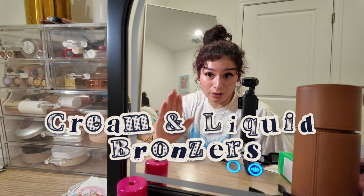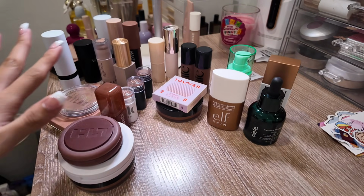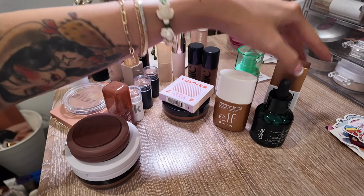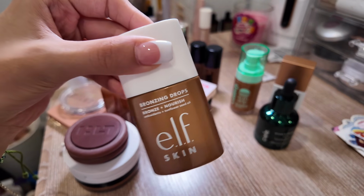Next, we're gonna do cream bronzers and liquid bronzers. Pray for me. Little army of cream liquid bronzers. I also have some palettes too that we're gonna go through. Let's start with bronzing drops just because they are the smallest category. These are the e.l.f. bronzing drops. I'm getting rid of these.